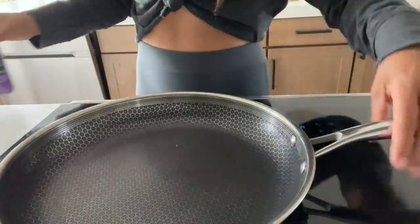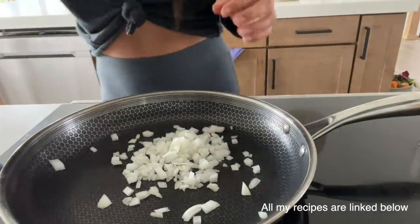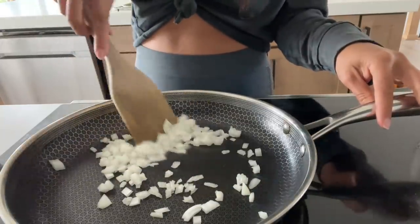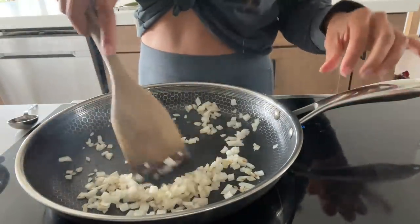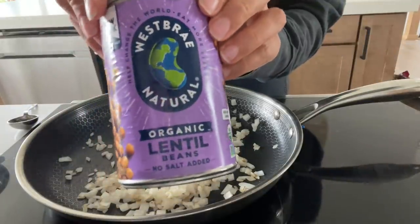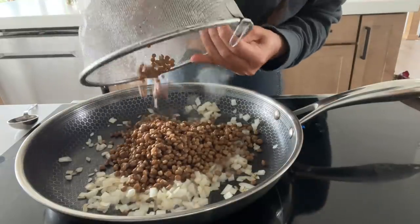All right, so for these lentil taco boats, I'm just going to start by sauteing a little onion in a hot pan. And these are super simple. You can make all the taco meat ahead of time and then reheat it all week. So after the onions have cooked down, I'm going to add my lentils, and I just get canned lentils. You can use homemade if you want. I like the brown ones, and I just drain and rinse them. And then I just add those to the hot pan and mix it all up.